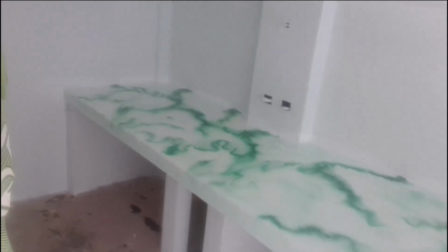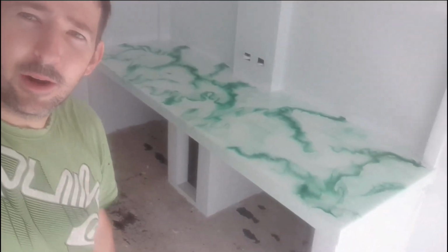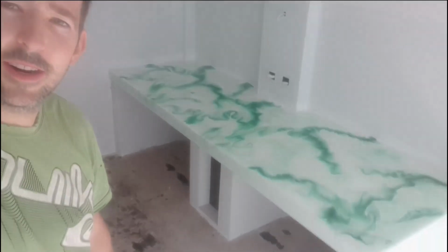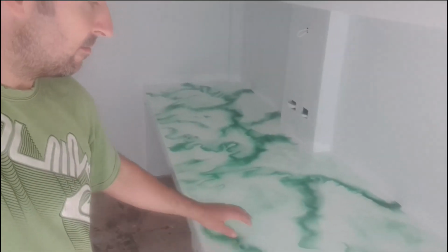Overall, I'm pretty chuffed with how it's turned out. And for second attempt at the marble look, pretty chuffed. Probably could have gone a little bit less on the veins and stuff. Went a little bit overkill maybe, but it's my design, so happy as Larry.